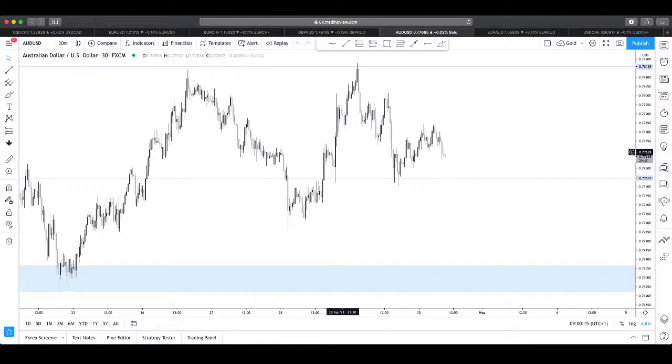Obviously we were looking for potential longs earlier in the week above 77. We saw that and fired up to 78.20. Well done to anyone that took that. Hopefully you managed to profit off of it.